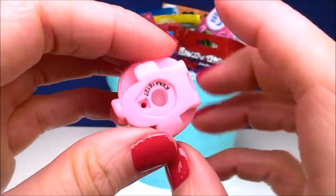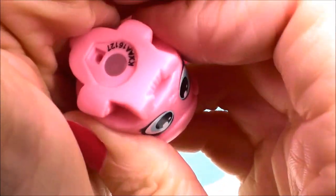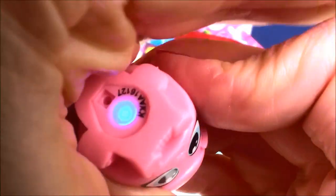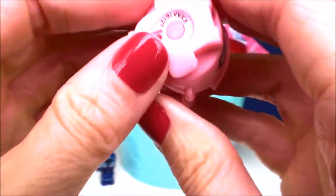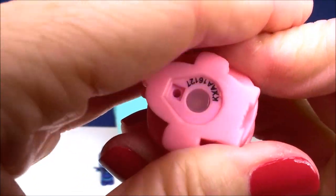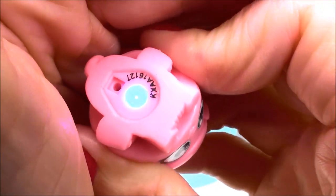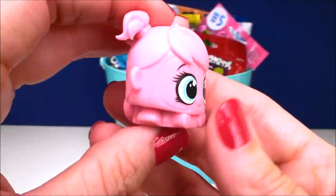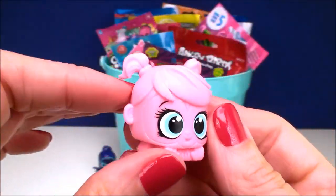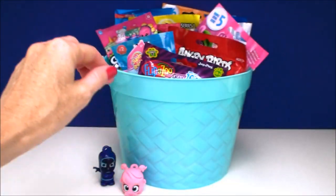Now let's see if she will light up pink, kind of like the PJ Mask one. Yeah, she does. Oh no, wait. I think it's not pink, it's blue. Yep, it's kind of like a blue color. Darn it, that stinks. I wonder if they all light up blue. It kind of looks pink. I don't know, it's hard to tell. It's flashing a lot. No, it lights up blue. But that is so super cute. I love this. I wonder if they make her in the Mashems, because I've never seen her in the Mashems either. Really, really cute. Oh, I like that one.